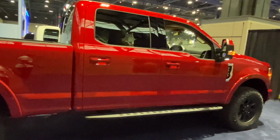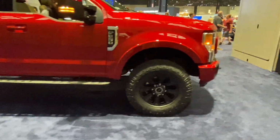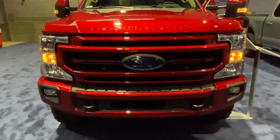I've got to stand back just to get this whole thing in. It's so huge. And they're talking just F-250. This is not a 350. There's a 450 as well. This thing is massive.